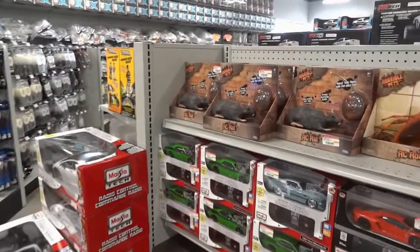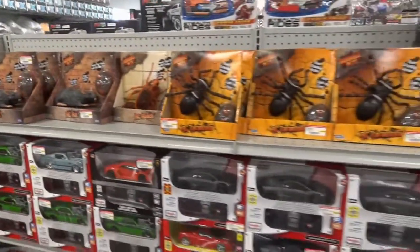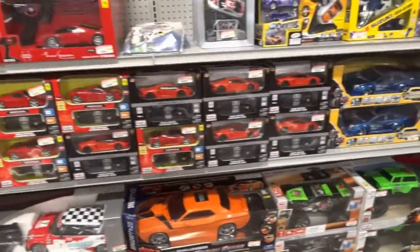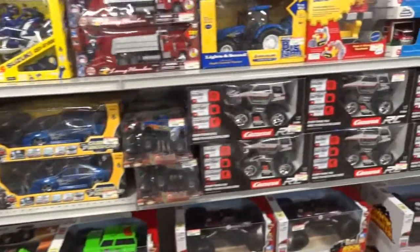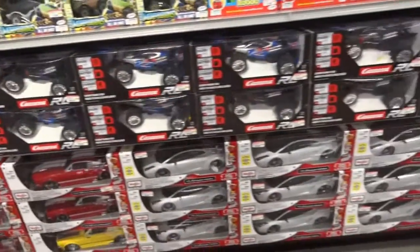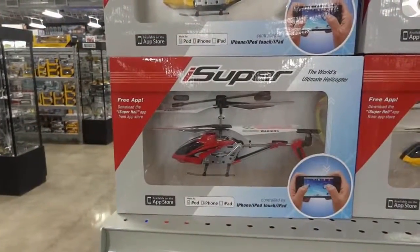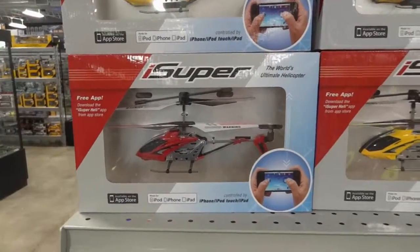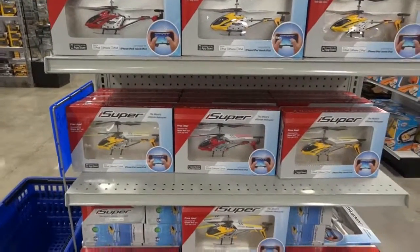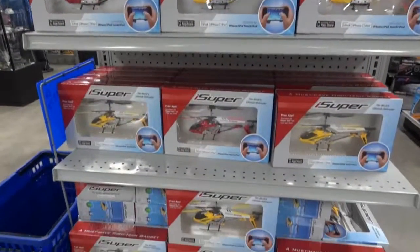If the trucks are not your speed, maybe an RC rat, a cockroach, or a spider. No matter what you're into, you'll have loads of fun. For $15.99, and now back up to $60. Maybe one day I'll get the iPod, iPhone, iPad. Till then, when batteries improve on these cell gadgets, we'll then head to a helicopter.